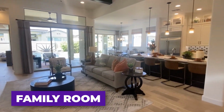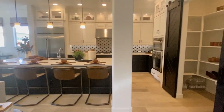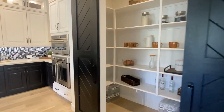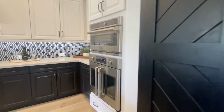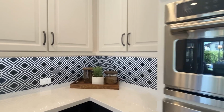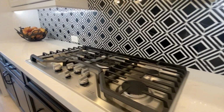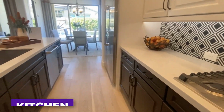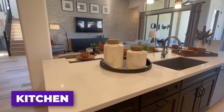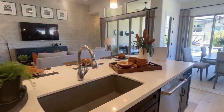Kitchen and dining room. And nice big walk-in pantry with double barn doors. Look at this oven with a double door oven. Interesting. Gas stoves, that seems to be the trend of the week. I love it. And this is a good oversized island. It's probably about 10 feet across and about 3 to 4 foot wide.